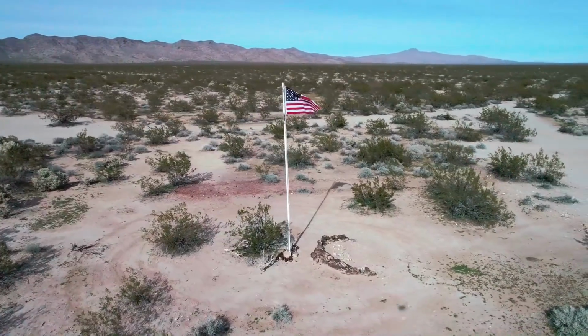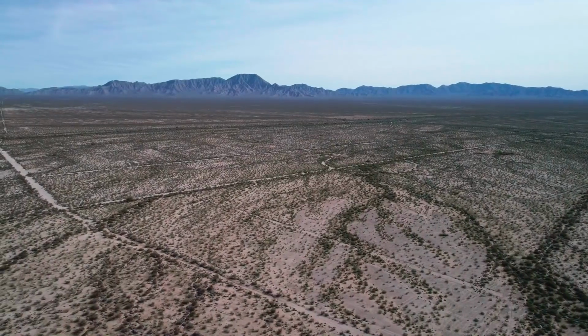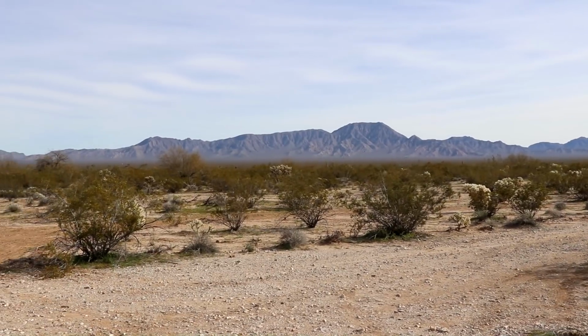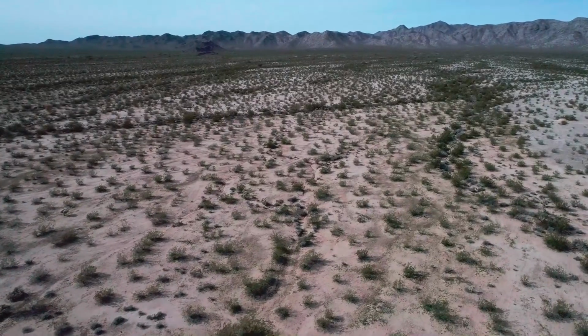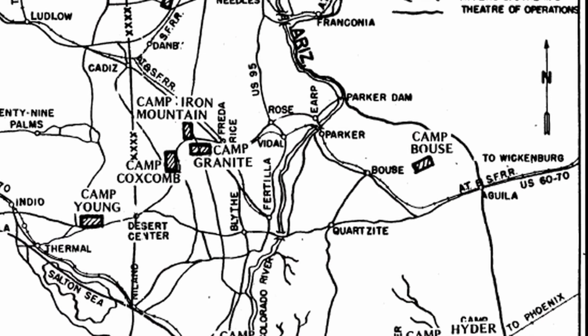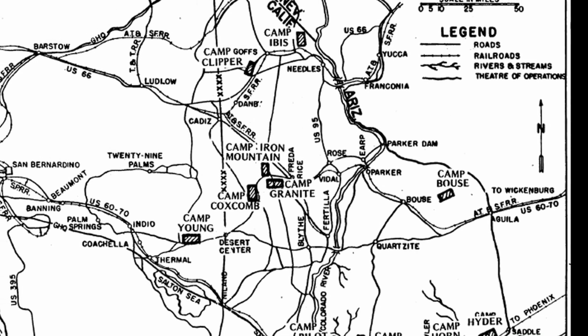Camp Bouse was part of General George S. Patton's massive 31,000 square mile desert training center and California-Arizona maneuver area. This area was used during World War II to prepare troops for combat in North Africa. Camp Bouse was just one of many military installations spread across western Arizona and California. Camp Bouse, however, was unique.